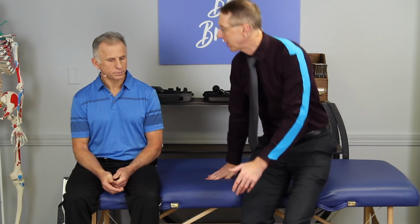So as it gets better, you're going to see the pain hopefully improve as you move up the arm. We actually have this tape so Brad can show improvement here.